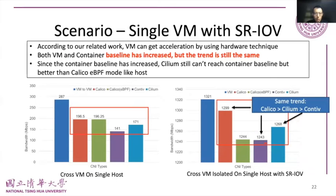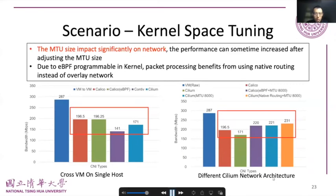We try to increase our VM's performance. So we use SR-IOV, and we found that both VM and container baseline have increased, but the trend is still the same. Since the container baseline has increased, CDM still can't reach container baseline, but is better than Calico eBPF mode, like host. We wonder why the kernel space acceleration solutions cannot reach the baseline.